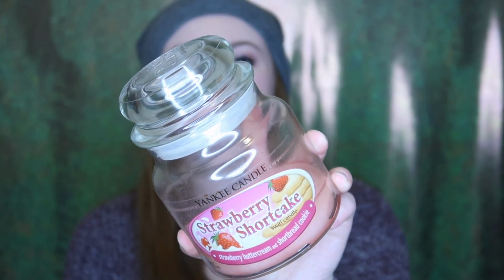A lot of Yankee jars this month. This is weird. This was my first ever medium. I burned all the way through, I think. I got this at, I think, Christmas Tree Shops for like 10 bucks. It's a medium jar. It's a strawberry shortcake swirl candle, a mixture of strawberry buttercream and shortbread cookie, which separately sound really, really good, and it had a pretty pink and white swirl going on. This is from 2015, and burning, no throw at all. Like a 2. I had to put my nose over it, and when I did, it was like an over-ripened strawberry scent that I didn't even like that much.